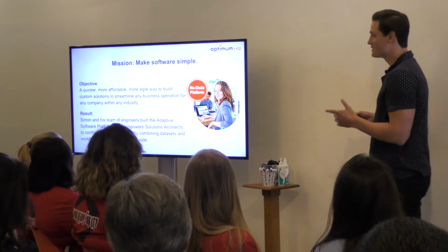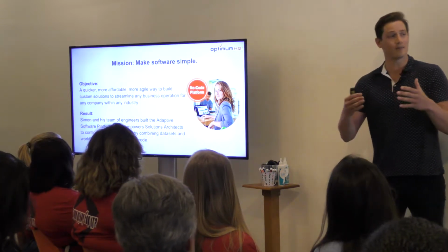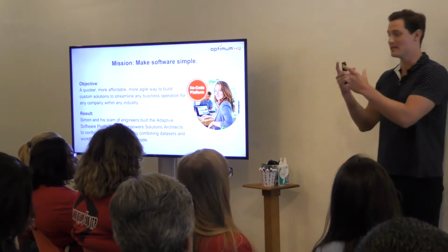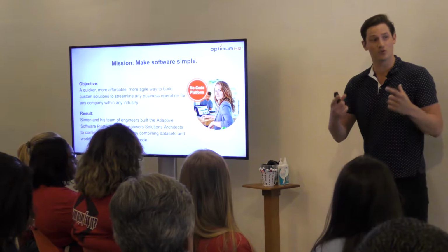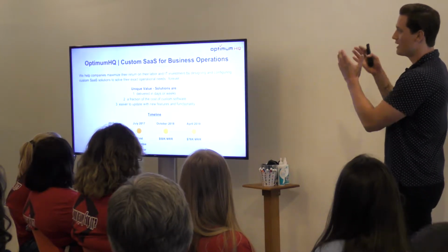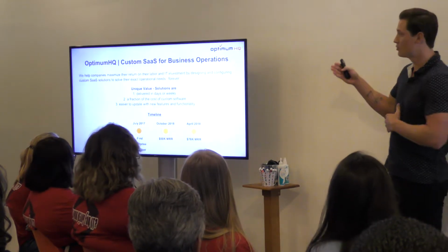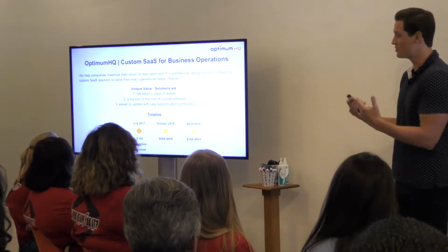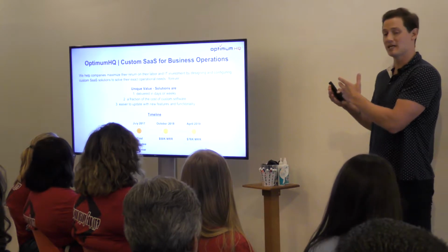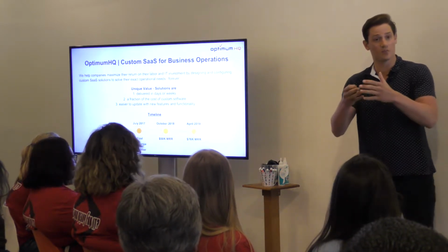So the result was Simon and his team of engineers built a SaaS platform. We call it the Adaptive Software Platform. On it, you can configure custom applications by combining data sets and workflows as opposed to using code. So what this has resulted in is we are now OptimumHQ. We do custom SaaS as opposed to custom software for business operations. And we help companies maximize their return on their labor and IT investment by designing and configuring custom SaaS solutions to address their exact operational needs and solve them forever.